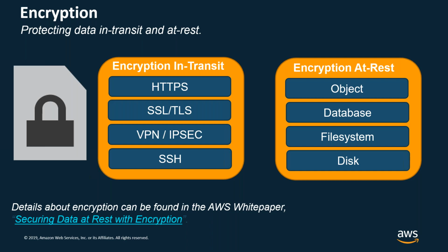AWS also has ACM, AWS Certificate Manager, which lets you easily provision, manage, and deploy public or private certificates. You can apply the public certificate to your load balancer, so you don't need to purchase the public certificate separately from a third party like GoDaddy. You can get the domain verification done from ACM and just apply the certificate to your services.